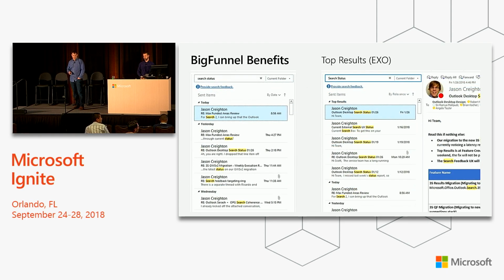The second end-user facing feature powered by BigFunnel that I want to talk about is a feature we call top results. There's more on this one in an Outlook, what's coming to Outlook session, again referenced at the end of the deck. But the scenario here: another coworker of mine, Jason, sends out a weekly status report mail, and he uses the mail that he sent the previous week to generate that. So he goes and searches for his status mail. On the left, he doesn't actually see the mail that he's looking for at all. On the right, we've done some ranking under the covers, powered by changes we made with BigFunnel and technologies we brought in from Bing. And the mail that he's looking for ends up bubbling to the top in this top results section.